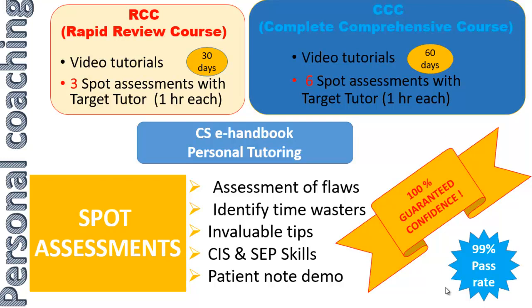We assess how your mind thinks during the encounter, which is very critical because you need to operate under high pressure, with the clock ticking on the exam day. You're not going to be amongst 40 students. You are just going to be one single student facing the exam by yourself. Okay? We also demonstrate how to type a patient note in 10 minutes. Now that's common for both the courses.